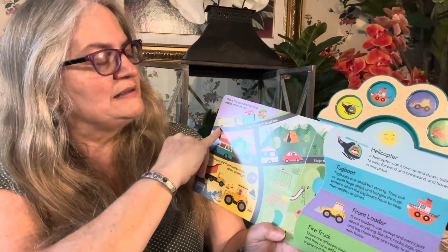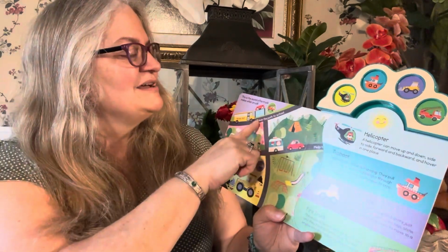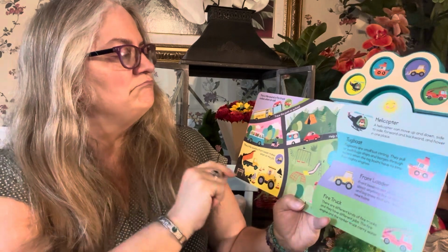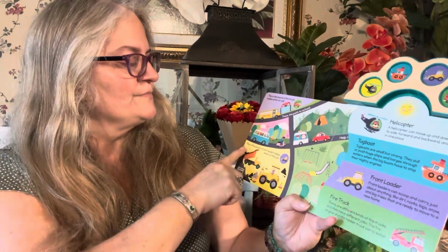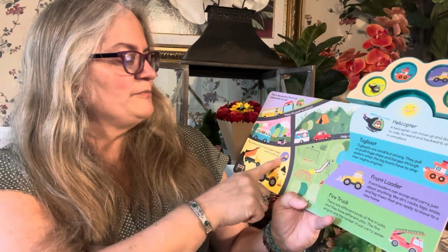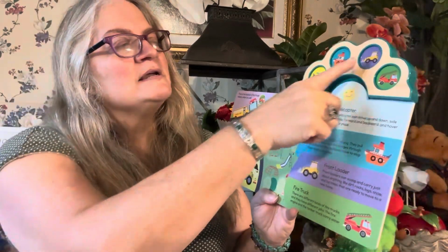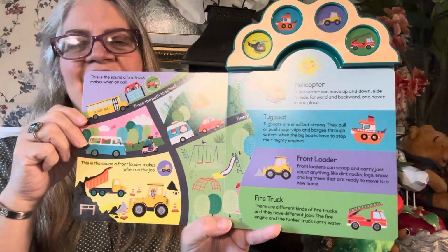There's the school bus. Beep, beep. Remember, the horn goes beep, beep, beep. Marty likes the horn on the bus. Marty Martian Monster loves the horn on the bus. Trace the path to school. Oh, goodness. Where is school? Guess it's up that road. Maybe. We'll find it. This is the sound a front loader makes when on the job. That says work site. Here's the front loader. That's the sound it makes when it's on the job.